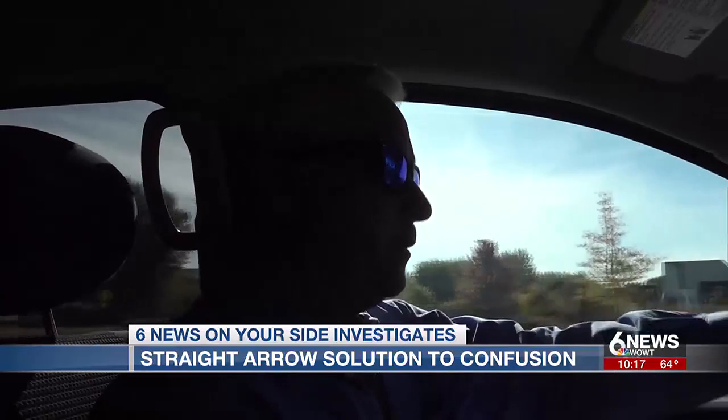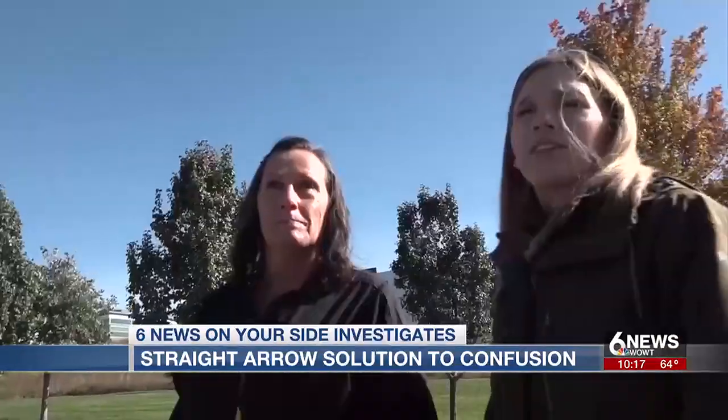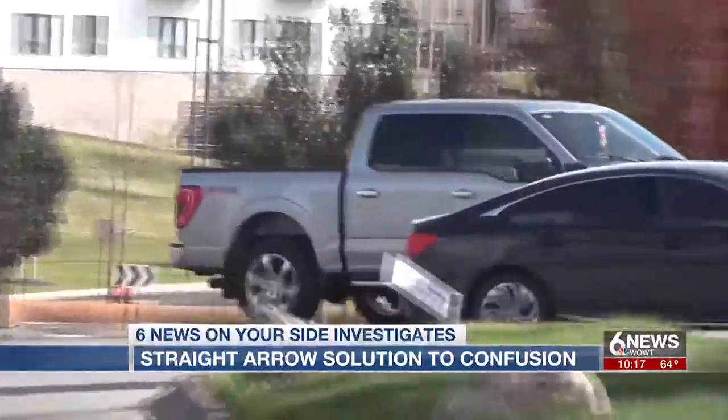Bob Kenny and others suggest more marking is needed to tell drivers they must travel west, straight as an arrow. An arrow always makes it more clear. On your side at 132nd and Sterling Ridge, I'm Mike McKnight, 6 News.